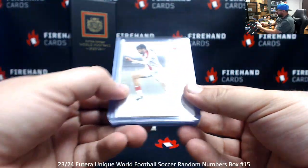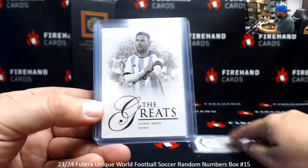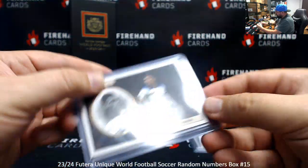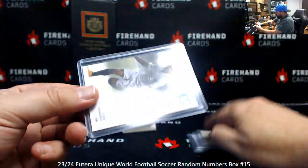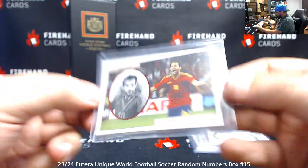All right, Cam, here's your recap. Your numbered parallels: Kvara, numbered to 69. Lionel Messi, numbered to 62. Rafael Leao, numbered to 40. Jude Bellingham Heritage is numbered to 35. The Ciro Immobile is numbered to 20. And the Red Heritage is Cesc Fabregas, numbered to 10.